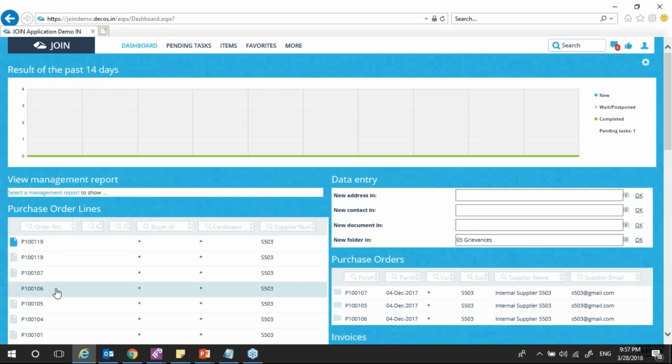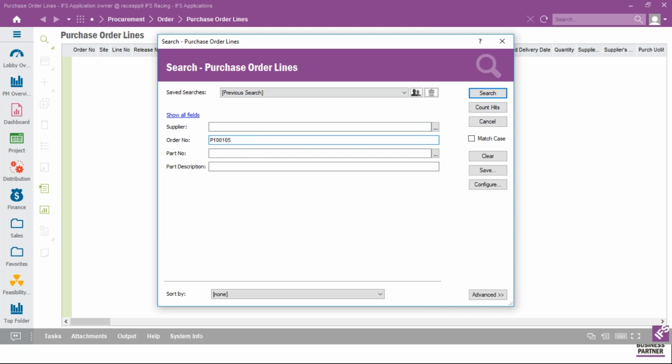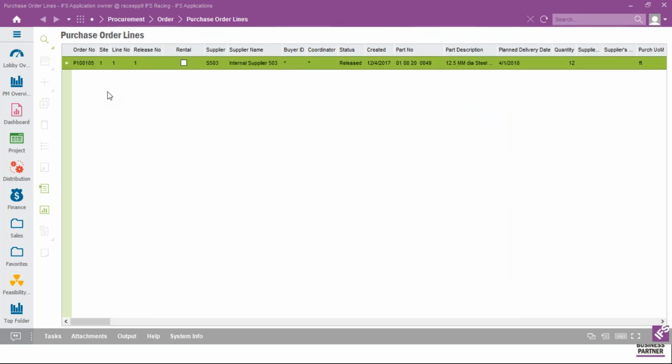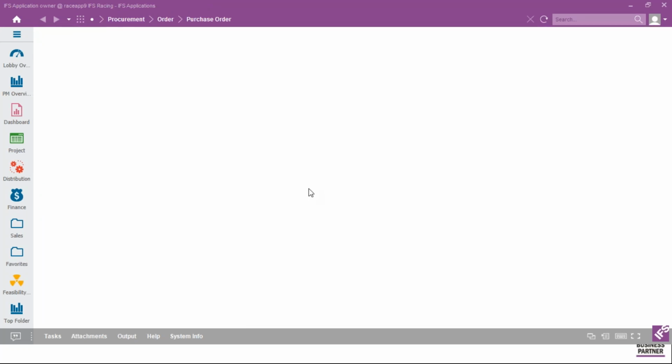Now what happens is this IFS join adapter in the background updates this information in IFS. So let's go ahead and see if the information has actually been updated in IFS. I'll quickly search for the purchase order line. This saves a lot of time for ERP users, so they don't need to follow up with the suppliers, and the project timelines are dynamically updated automatically.